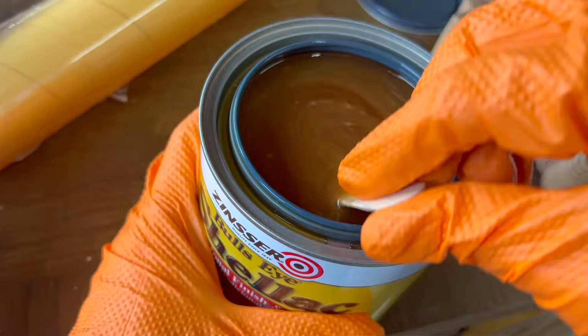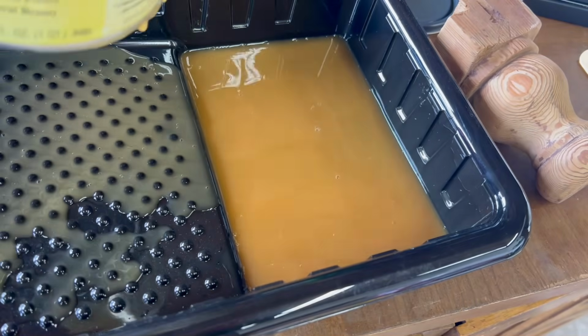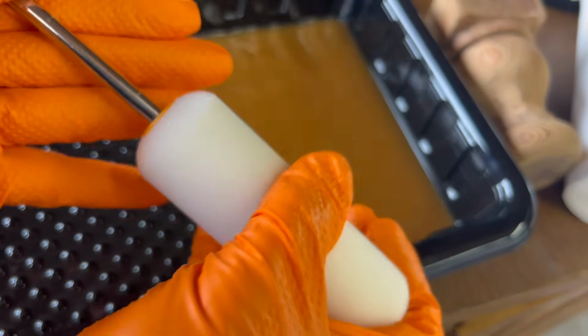Okay, it is time for some clear shellac. Why? Well, I had gotten the body about as smooth as I thought I could, and this clear shellac would do a couple of things for me.